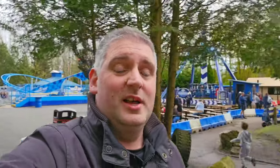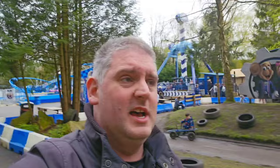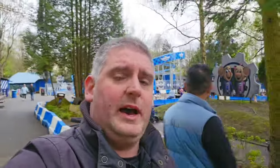There we are, final ride of the day there on Overdrive. Definitely the absolute highlight of our day, without a shadow of a doubt. And Theo's loved every minute as well. So he's had about three rides on it now, which is really good. But yeah, we're going to head on out of the park now, wrap up our day here at Gulliver's, and let's talk about how things have gone.